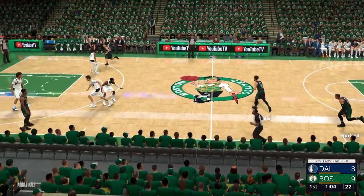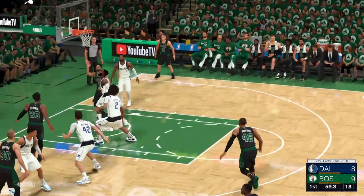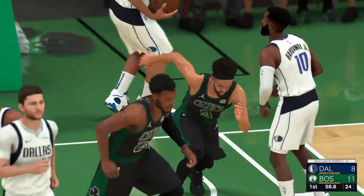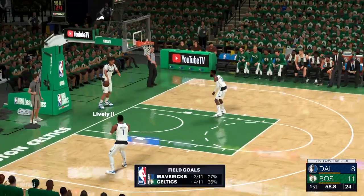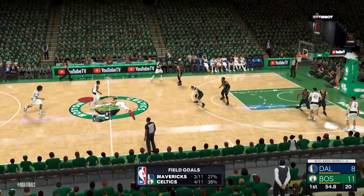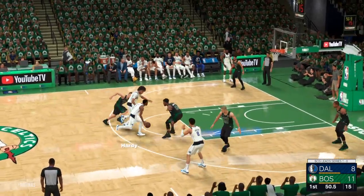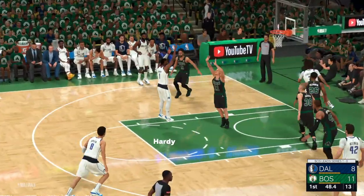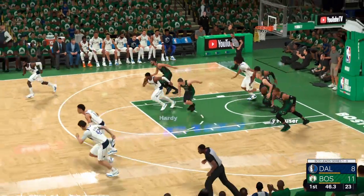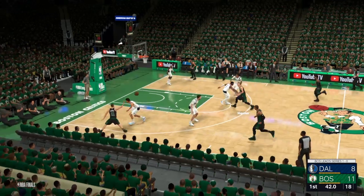And here's Horford. He'll bring it up for the Boston Celtics. White, good. That's all about determination from Derek White. Doesn't let the contact deter him. The Mavericks trailing. 51 seconds left to play in the first quarter. Here's Hardy. Dallas, no good that time either. Boy, against so little defensive pressure, you have to convert that.